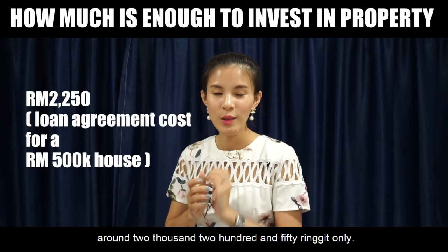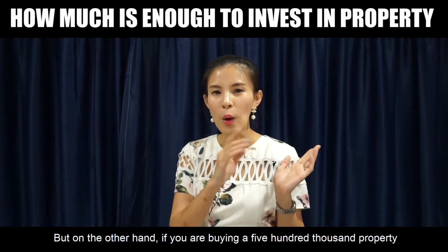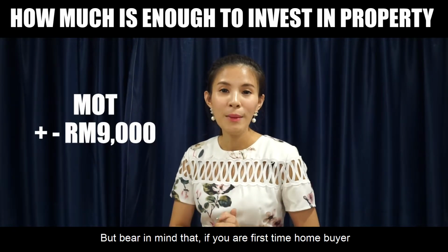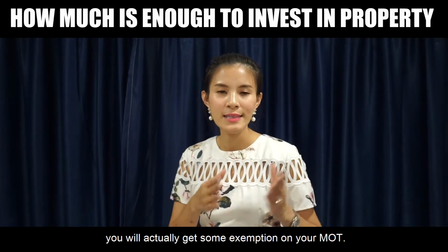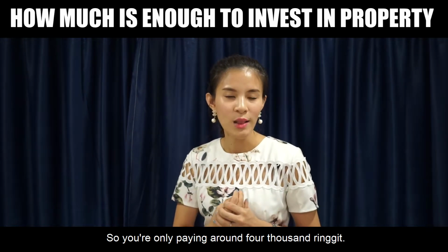2,250 ringgit only. But on the other hand, if you are buying a 500,000 property, your MOT amount will come out to be around 9,000 ringgit. But bear in mind, if you are a first-time home buyer, you will actually get some exemption on your MOT, and so you're only paying around 4,000 ringgit.